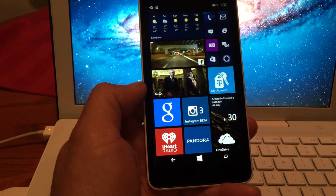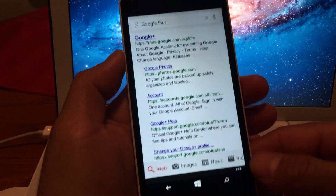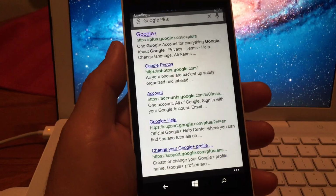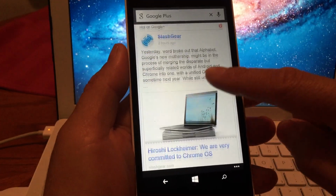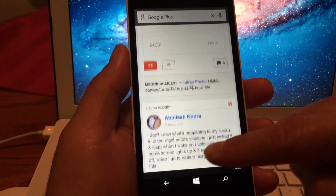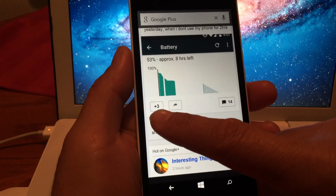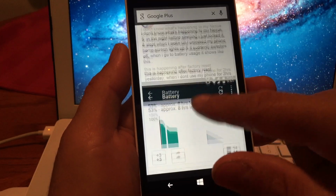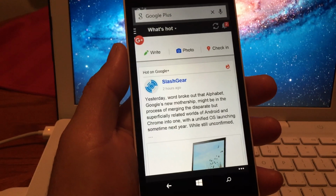So I tried using alternatives. So I'll go ahead and show you. I know you can use it on the browser. You can go to Google Plus on the browser. This is what I've been doing, going to Google Plus on the browser. And I use the Google search app to do that. But this is the issue that I'm having: let's say I want to one plus or one up this picture or whatever. Watch what happens. It just gets refreshed, and now I'll move back to the top again.